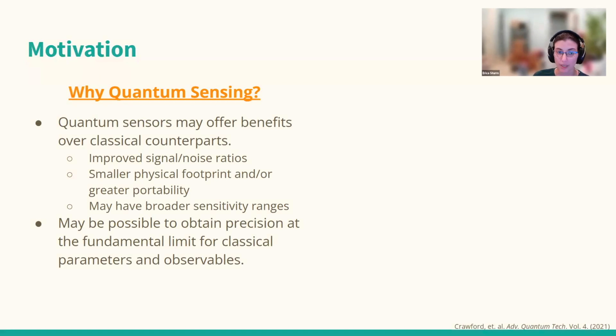For example, they have an improved signal to noise ratio in some instances. So this means your signal will be more clear and there's less cleanup to do. There may be a smaller physical footprint, and this translates directly to greater portability. Instead of lugging around an enormous sensor, you can lug around perhaps only a couple of atoms inside a system that's for input and output. And this is much easier to drag around. You could have them in your car, for instance, instead of having an entire truck dedicated to it.